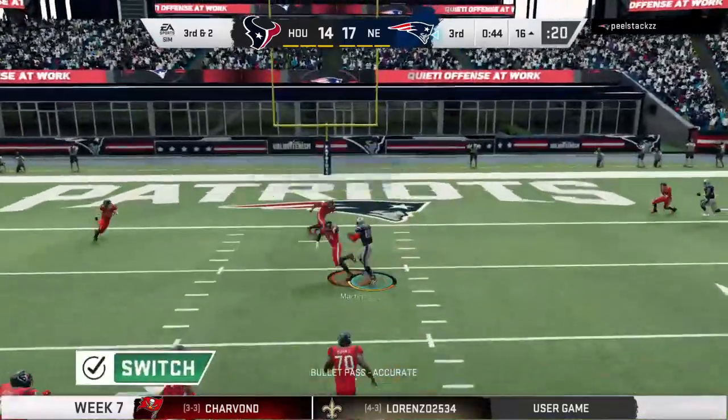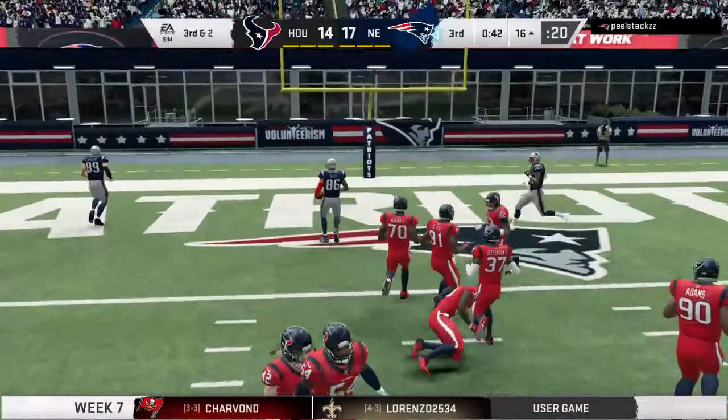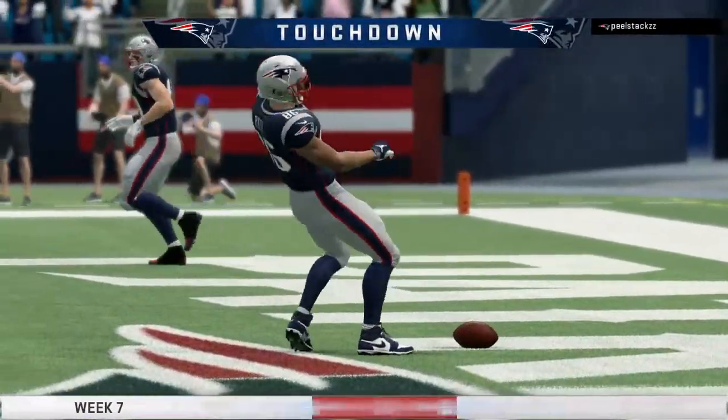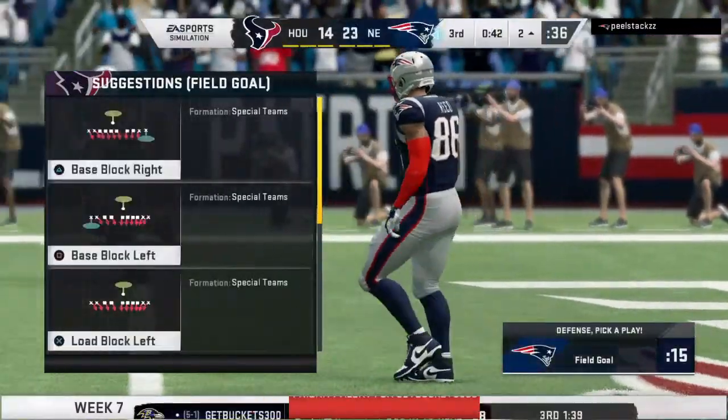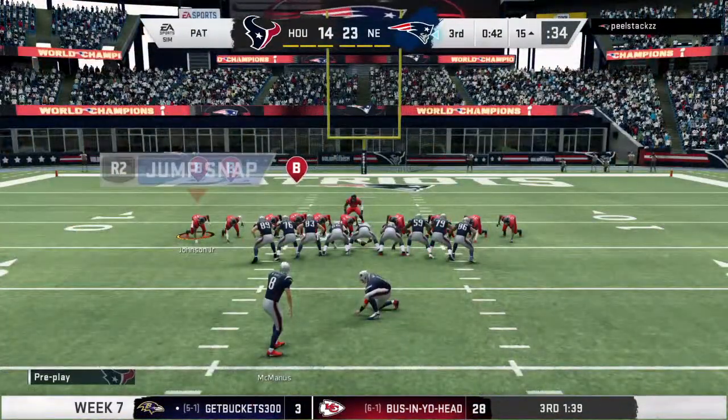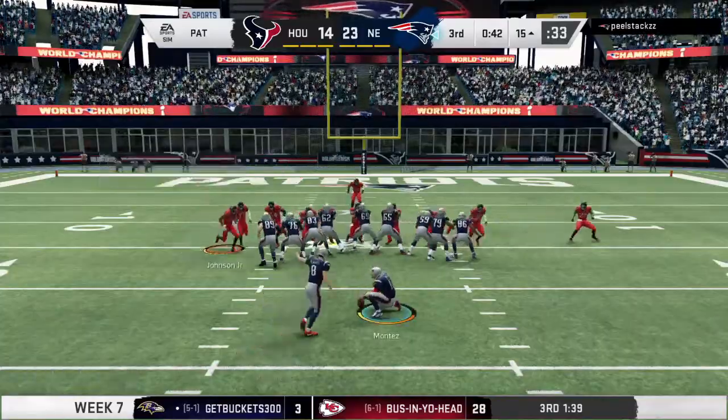On 3rd and 2, Franks. Jordan Reed has it. And he's in. Touchdown, Patriots. Jordan Reed, his 3rd touchdown now on the year. And the Patriots, they add on to their lead.